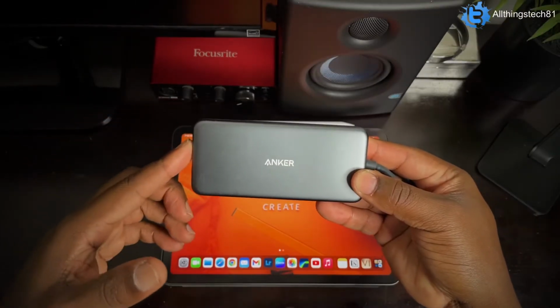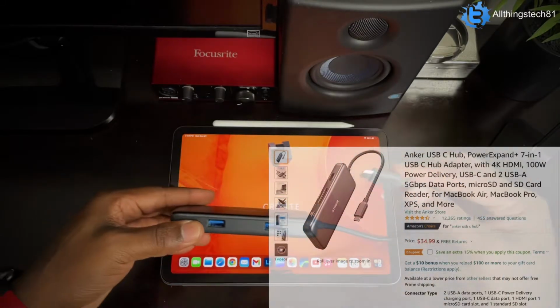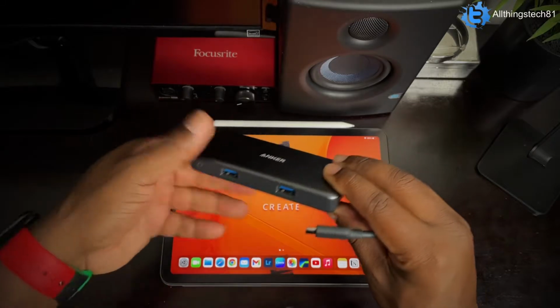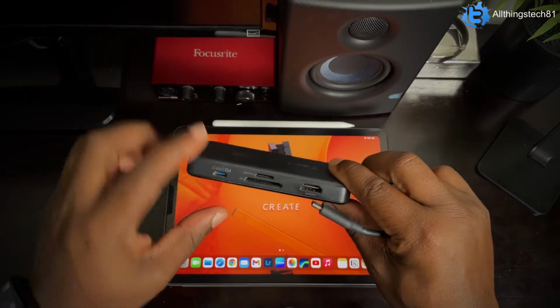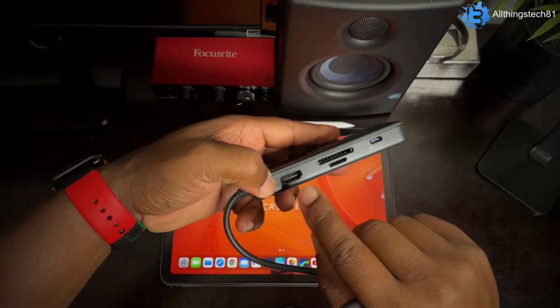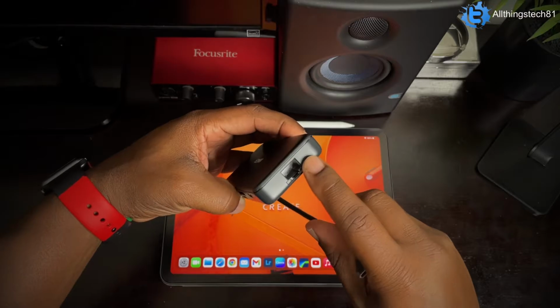So moving right along, the next thing you're going to want to pick up is a USB-C hub. Now, what a USB-C hub is going to allow you to do is plug in all of your peripherals, from plugging in your hard drive to plugging in external power, from plugging in micro SD and SD cards, even plugging in the HDMI cable so that you can run an external monitor and an Ethernet port.